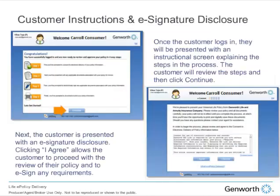Upon logging in, the consumer is immediately provided with a set of simple instructions that outline the process in 4 easy steps. Immediately following, the user will be presented with an e-signature disclosure in which they will be asked to accept the electronic delivery of their life insurance policy. Agreeing at this stage will launch the ePolicy delivery and e-signature process.